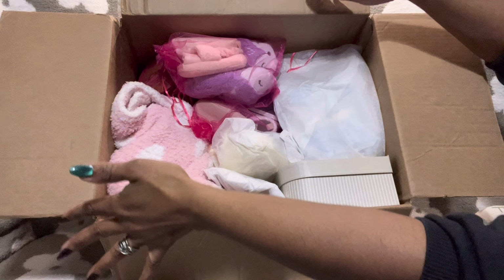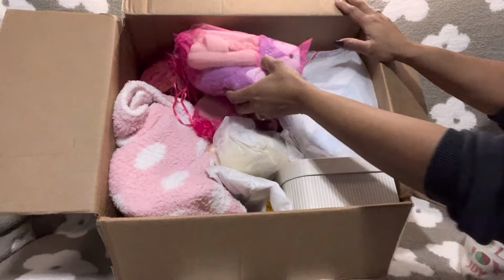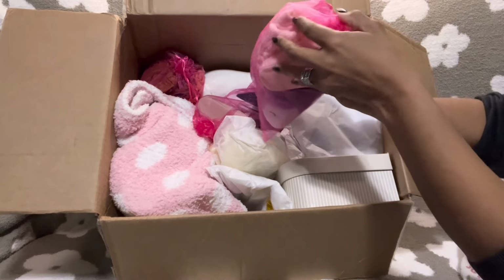So, all right, so let's get started. All right, so don't ask me why I'm doing my arms like that. Because I was saying ta-da.